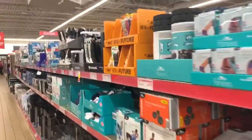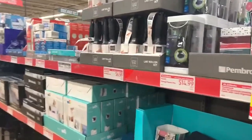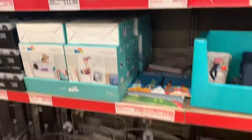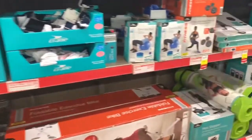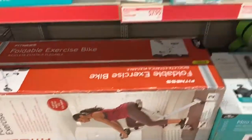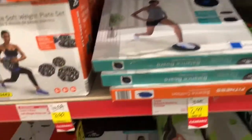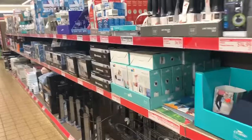Aldi's always have some neat stuff, guys. They have a lot of items besides just food. And I always like to browse this section. Hubby don't like to come to this section, but I like to look and see what neat items or clothing they have. So we're just gonna walk through real quick.